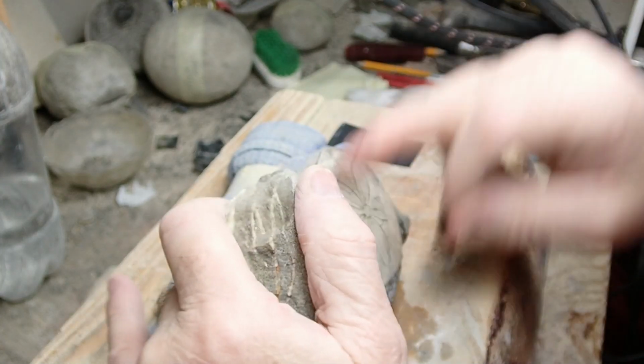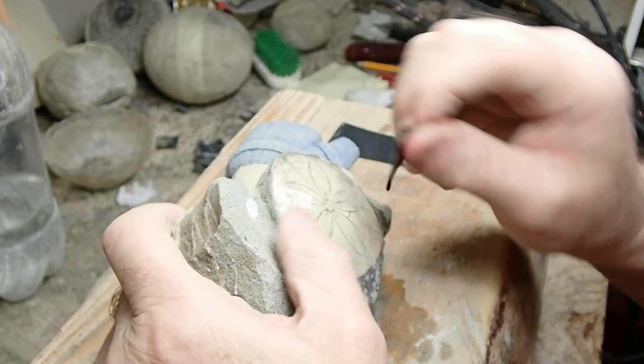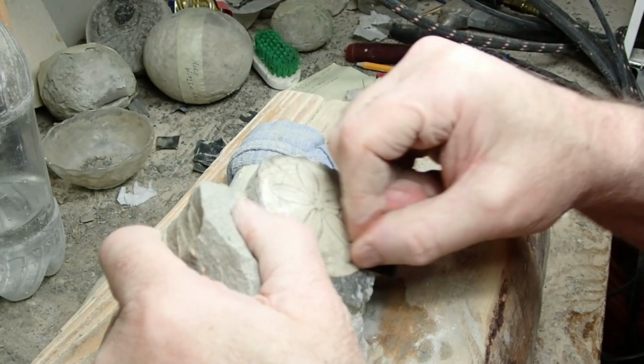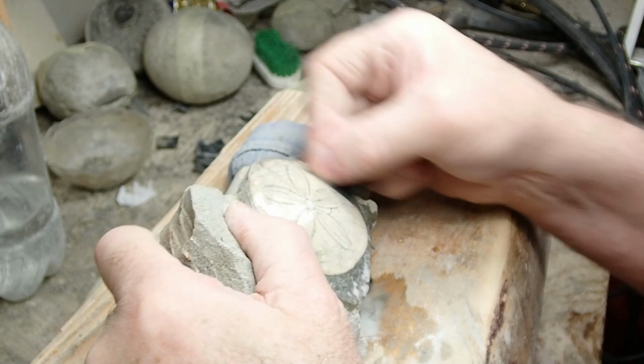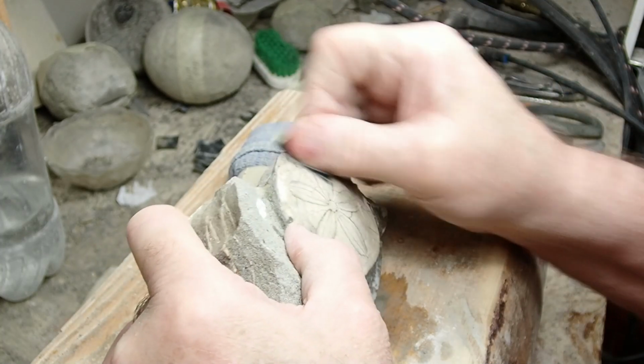Gotta be careful of the grit from the sand, because if a piece of sand gets underneath your sandpaper and you start sanding, it can put some weird marks on your sand dollar. And you don't want weird marks on your sand dollar.